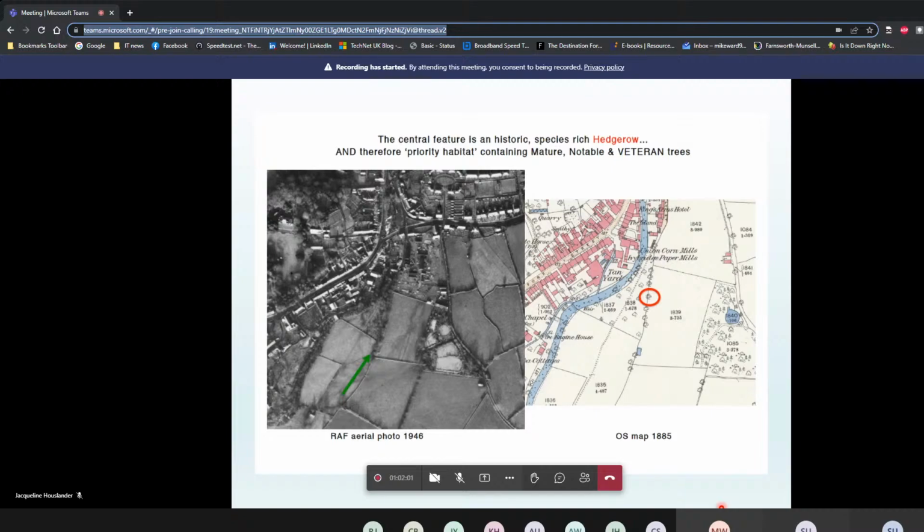5. The development does not achieve a safe place. The Devon and Cornwall Police Designing Out Crime Officer states that she is unable to support the application from a security and safety perspective. These comments are not included in the planning officer's report.